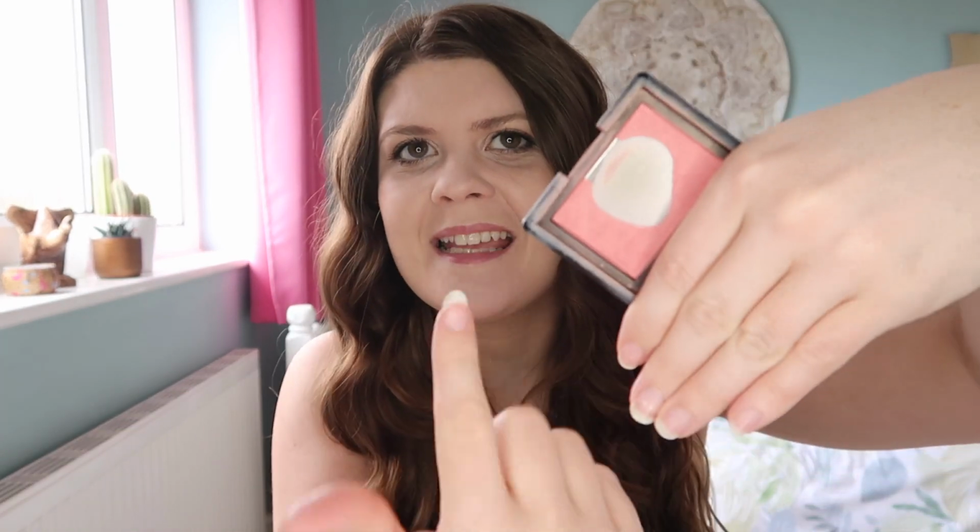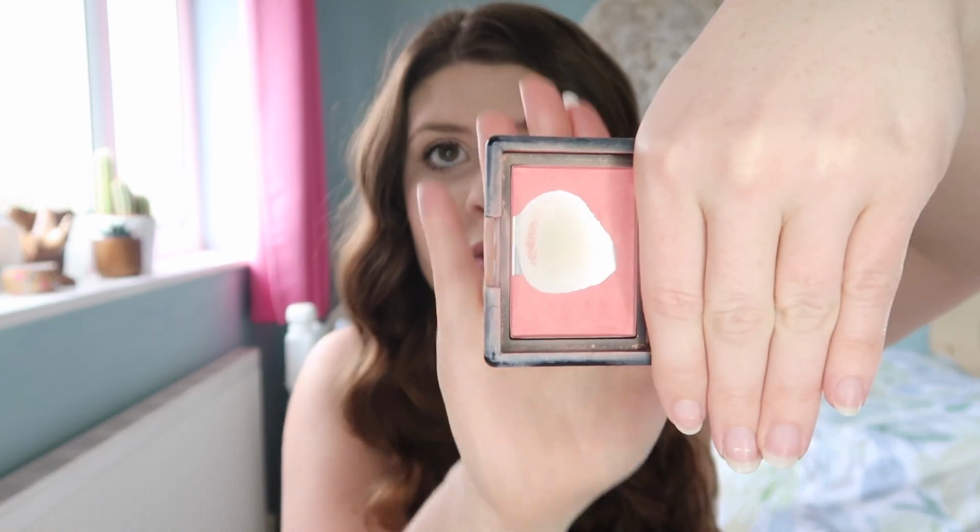Okay, so let's get into the project pan and let's start with the NARS blush. This is consistent, month on month we see a little bit of progress. We like to see that pan growing, and we do have a little bit more growth this month. I think it's coming along nicely. Will it be done by the end of the year? Yes. We're putting positive affirmations out there. Yes, it will be done by the end of the year.